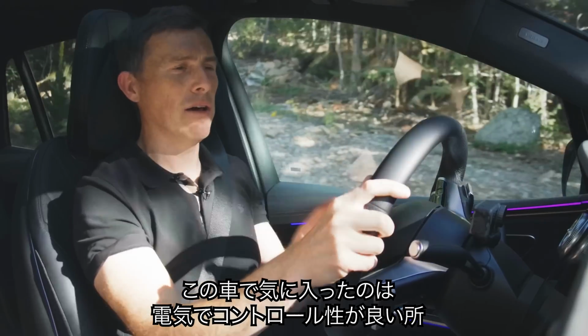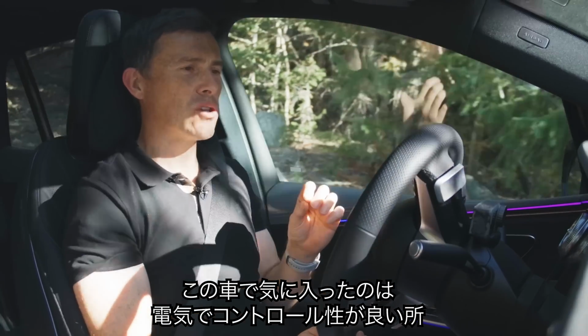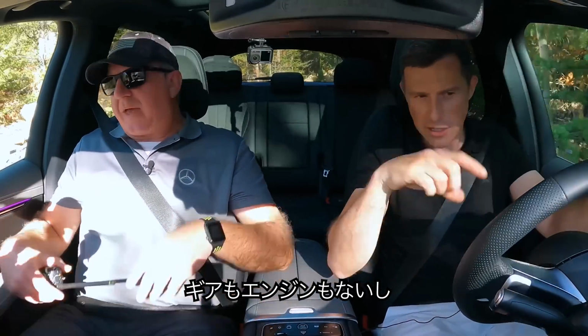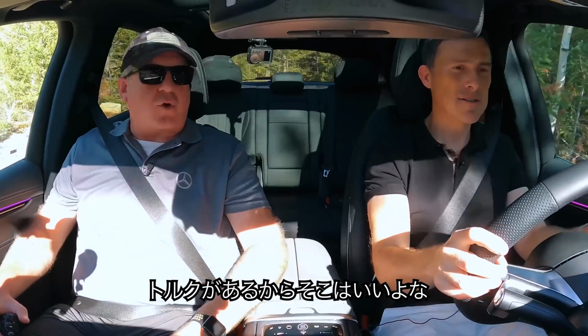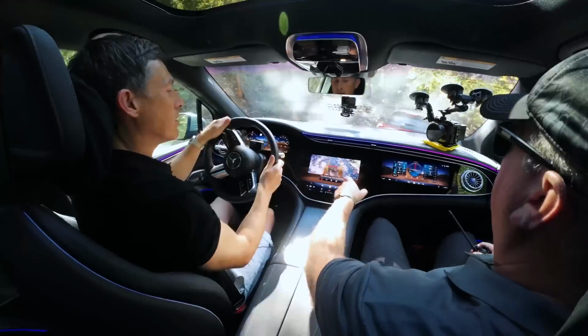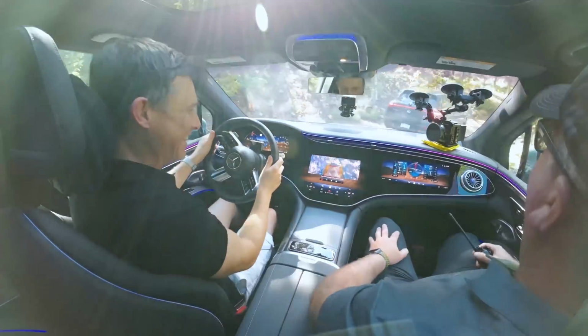But one thing I like about electric vehicles is you've got so much control because there's no gearbox, there's no internal combustion engine. You don't have to rev up the engine to get your torque. You get the torque basically once you turn on the car. Whoa. Yeah, use that. Yeah, exactly.